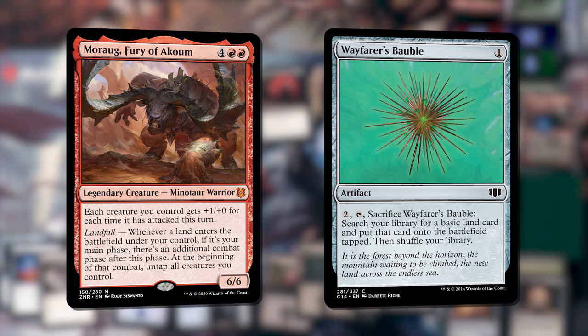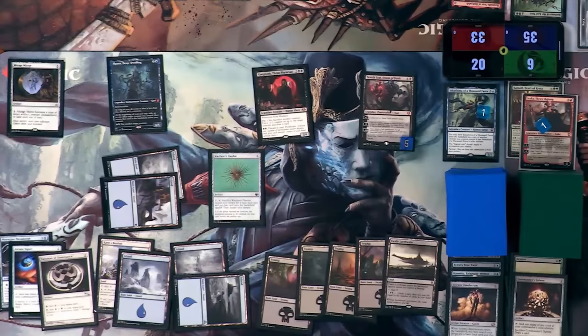Yikes. Yep. Sure. Okay, this is a little bit weird because Morag doesn't appear to be very good with what Jimmy has on the board right now. He doesn't have the same setup as Joe. He doesn't have Kamahl, and he doesn't have a lot of creatures, and he's in blue-black, so it's unlikely he's gonna be able to give everything haste. I'm just not sure what Jimmy's doing here.